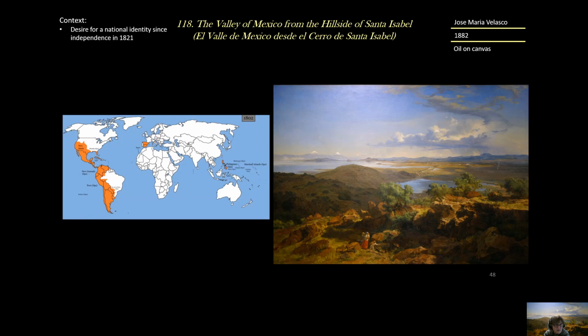The great context for this, great as in the biggest, is that the Spanish here had controlled the Americas, this orange area of the Americas, for 300 years. And in 1821, the country of Mexico was able to get its independence. And since that time until this painting in 1882, so for 60 years after their independence, they were working on creating art that represented their own independence or their own national identity. And that's what Velasco gives us here.